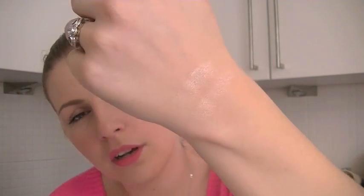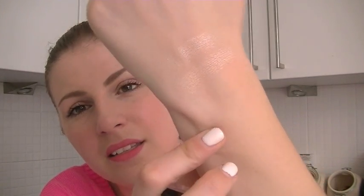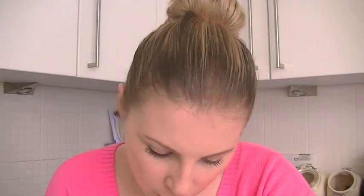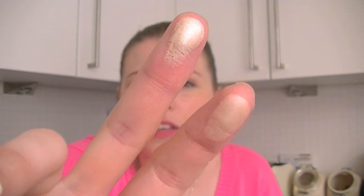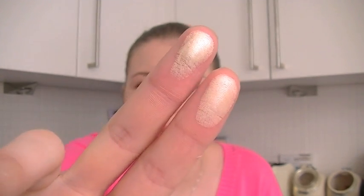And then this one, hang on, I don't want to drop everything. This one's the Bourjois and this one's the Miners. Very, very similar, but I would say the Bourjois one on my arm here, not necessarily in the camera, looks a little bit more pink, a little bit more oyster. So that's those 2. Just here you can see as well, this one's the Bourjois and this one's the Miners. Very, very similar, just one's a little bit more pink than the other one.